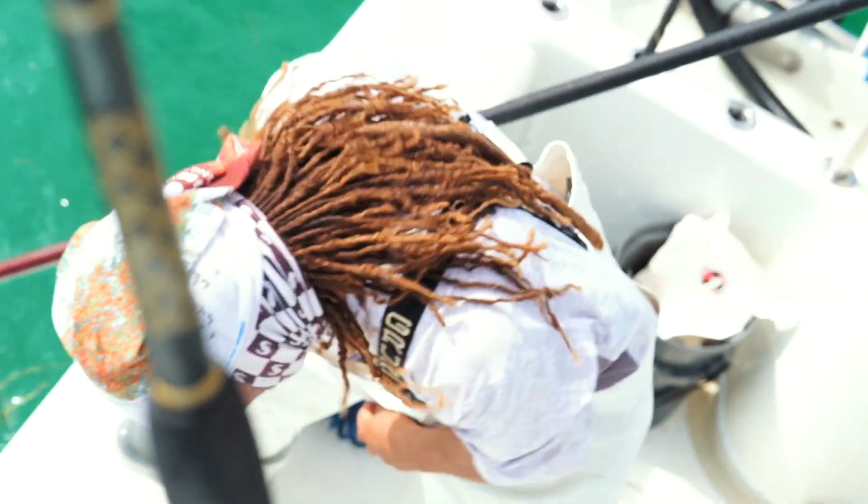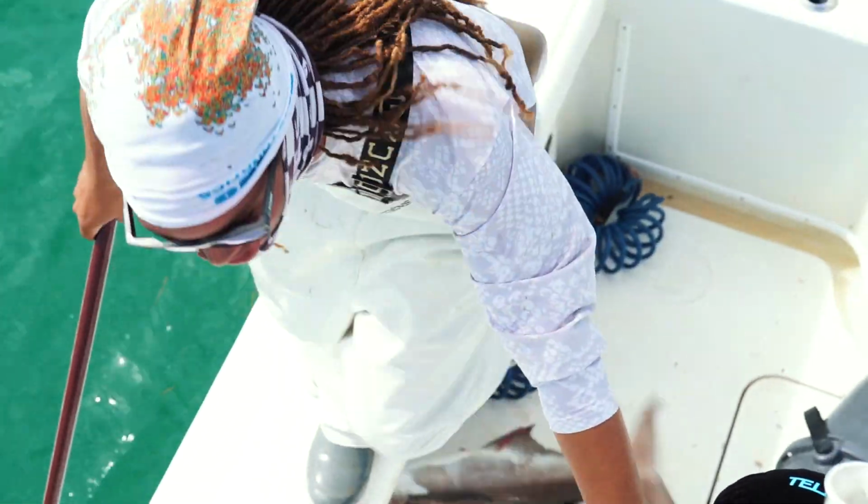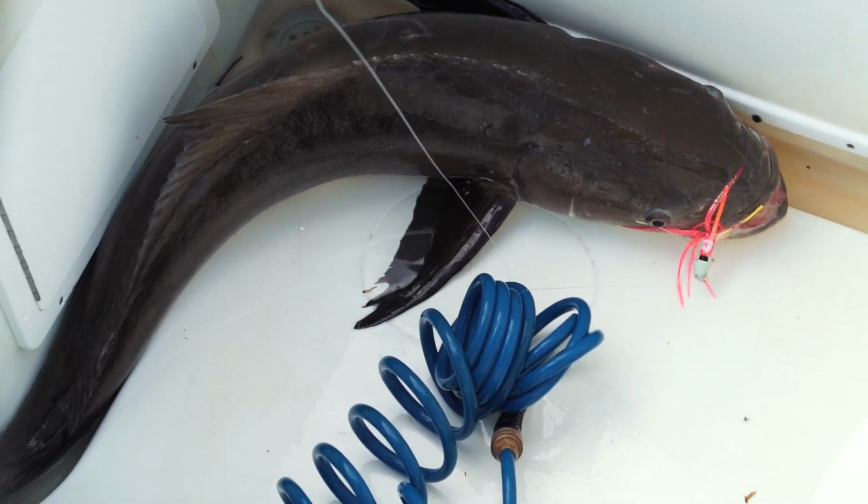Oh! That's what I'm talking about. Out of the well. No! Hell yeah! On the keys, Jay, baby! I told you that's the getter. That's a nice one. That was that big one that was swimming around.